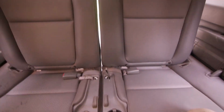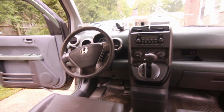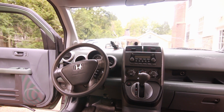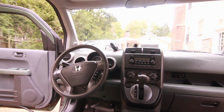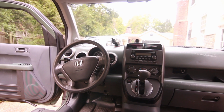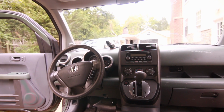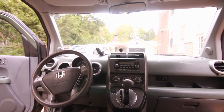The seats back here are in excellent shape. They do have cup holders and everything. The driver's side, very simple. You notice there's a crack in the windscreen, but most of the Elements I've gotten have had some sort of cracks in the windscreen. It's because of how flat it is.